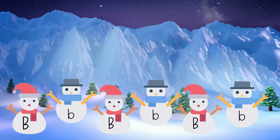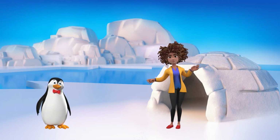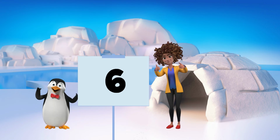Do you see them? Let's count how many there are. 1, 2, 3, 4, 5, 6. There are 6 letter B's here. Because there were 6 letter B's, the third number in our secret code is the number 6. Nice work! Let's keep going.